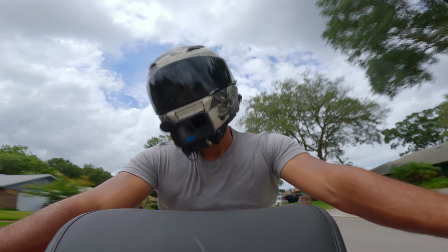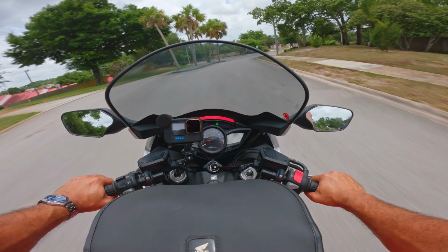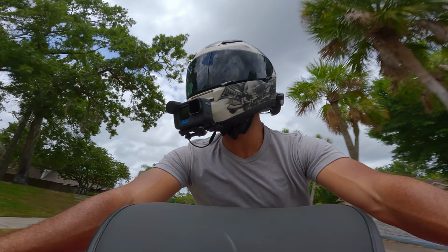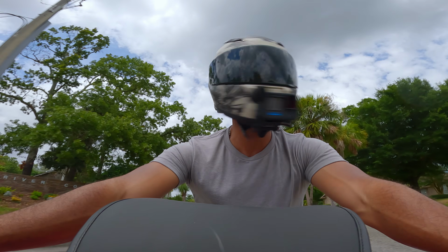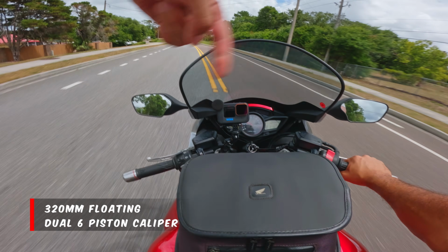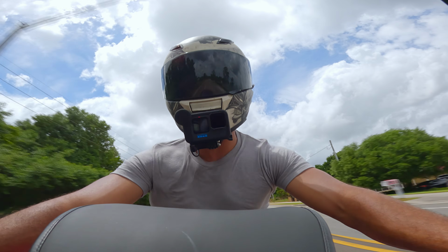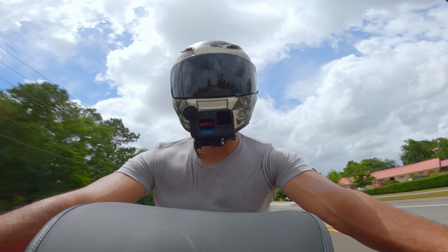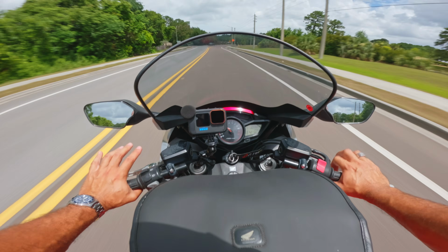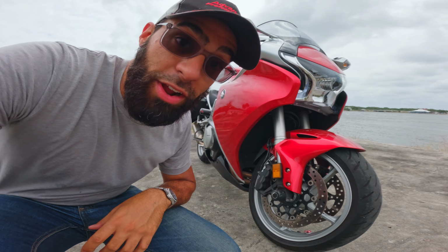But the front brakes on this bike are amazing. These are the greatest brakes I have felt on any motorcycle. They are 6-piston Nissin calipers on each side. I don't know what size the rotor is, I'll put it right here, but these brakes are amazing. They're better than the 4-pots on the R1. They're better than literally any other motorcycle I've ridden. This thing has the best brakes out of all the bikes that I've ever ridden, period. I'm not even sure how they were thinking about this.